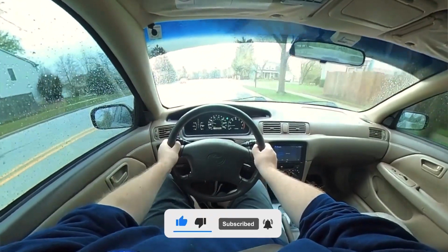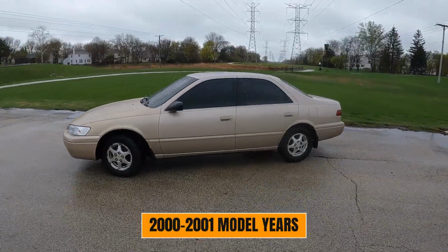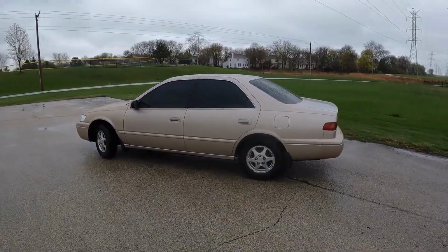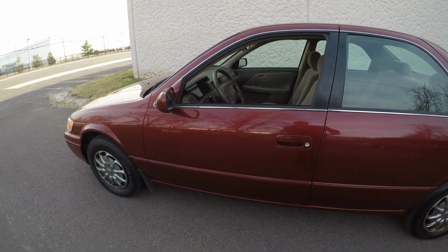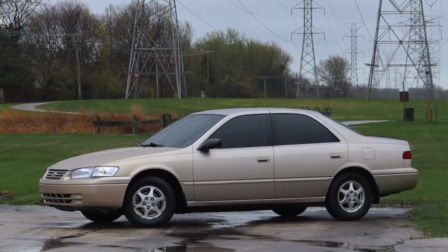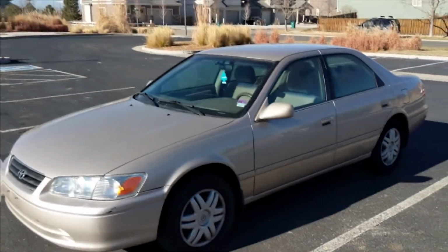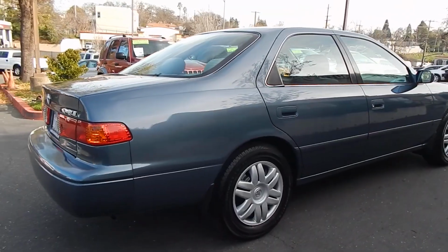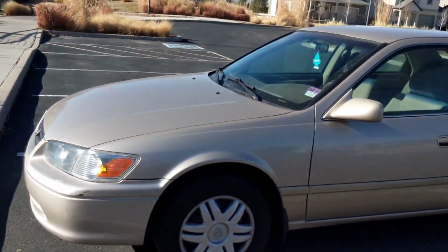Consumer Reports data shows these Camrys have a better-than-average predicted dependability, with the 2000 to 2001 model years receiving particularly high marks. Common issues were minor. Oxygen sensors eventually failing, door lock actuators occasionally going bad, repairs measured in hundreds, not thousands of dollars. Today's market offers these Camrys for $3,000 to $8,000 for clean, well-maintained examples. That's less than many annual car payments, yet provides transportation that will likely outlast whatever new vehicle sits next to it in the driveway. Parts are cheap, any mechanic can work on them, and they just keep going.